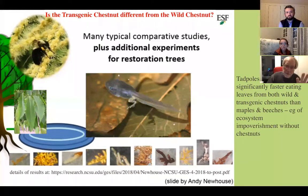Again, it's got all the same wild chestnut genes. It's got this one extra gene in order to protect it from the fungal blight. And the evidence that's been submitted to the USDA in that petition indicates there is no difference. They function the same. The bees like it just the same, and they use the pollen just the same, whether it's the transgenic or whether it's the wild.